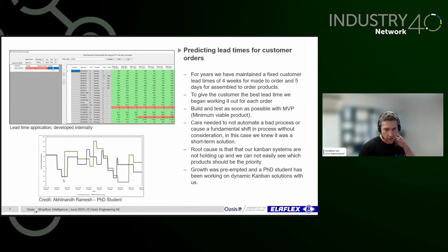So to explain this graph, green is the reality. So that's what's actually happened. And so you can see we've ended up with more at this point, and also we've got less at this point, and that's actual data. The purple is what has been simulated. So the peaks and troughs are better.